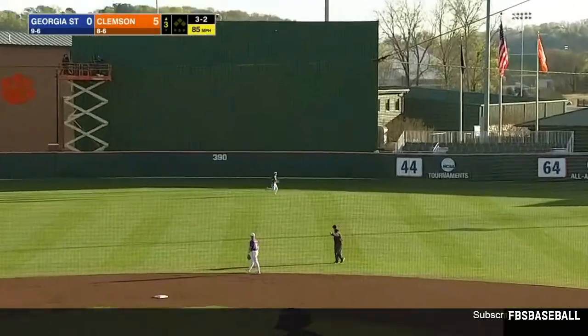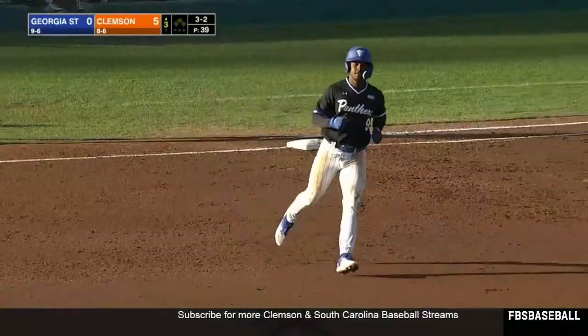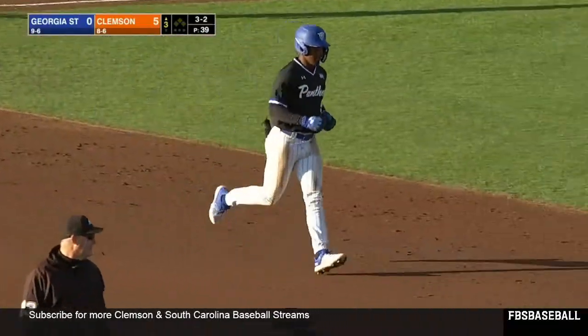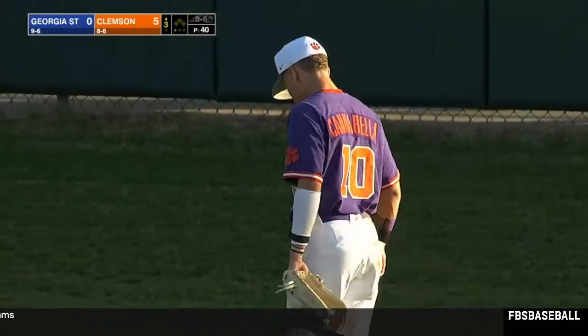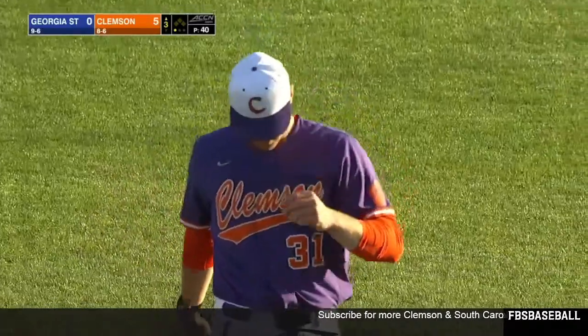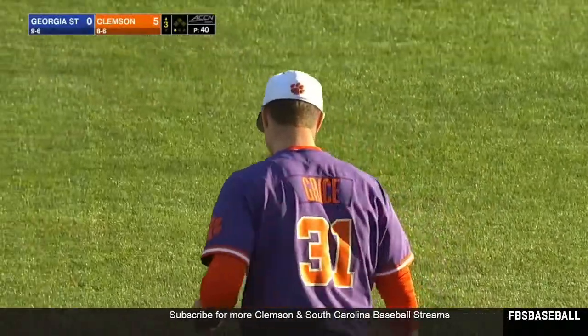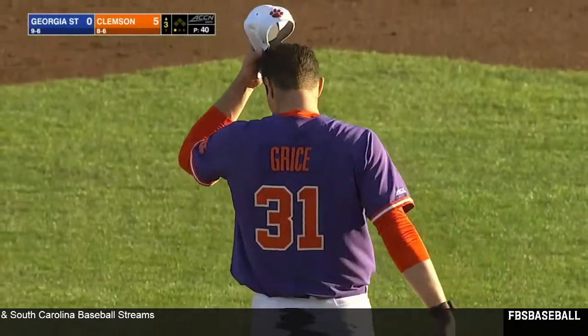A ball to center field snaps the string of strikeouts in order at six, but now it's seven in a row retired by Grice, and it's one away here in the third. Gotta let your teammates play a little bit too, Pete, then strike them all out. That's not democratic. Caden Grice can appreciate Cam Cannarella in center wanting to be a part of it.